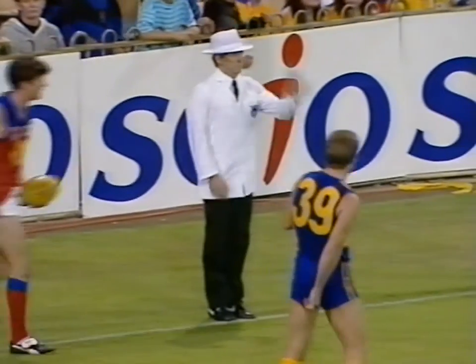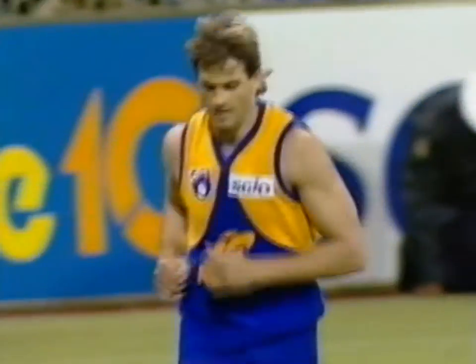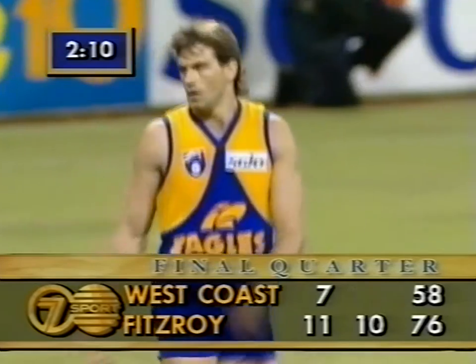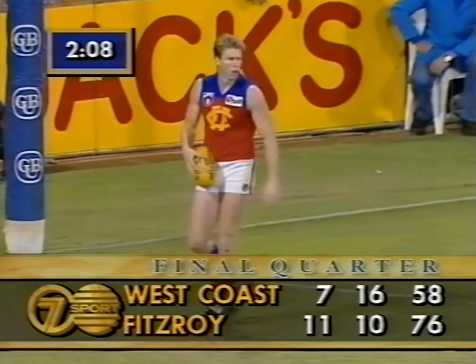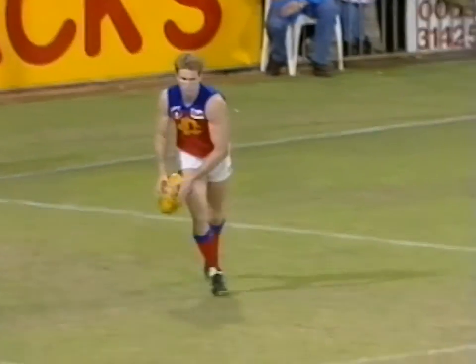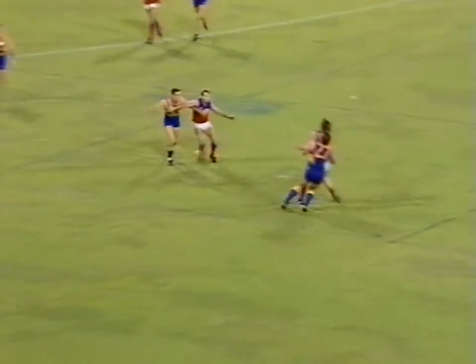That's a terrific kick from there. Just misses. And behind. So just over 2 minutes remain. The Eagles get closer, but not close enough. 7:16 to 11:10. It was always going to be tough tonight. Who was going to step up and kick the goals? Well, unfortunately, Ugle and Waterman were only multiple goal scorers.